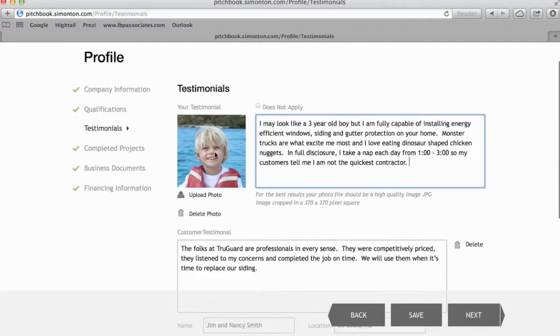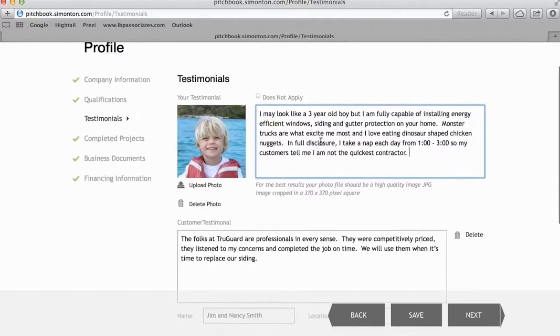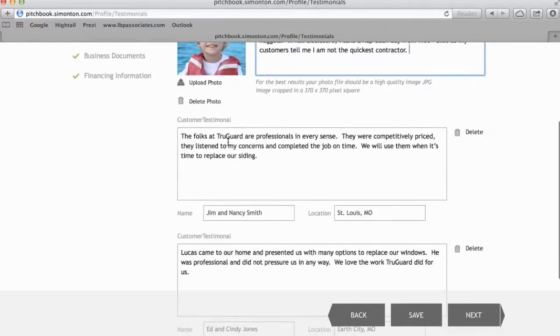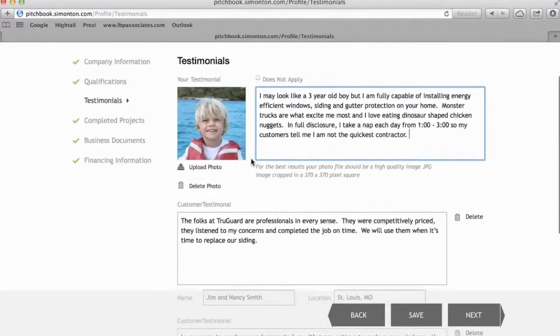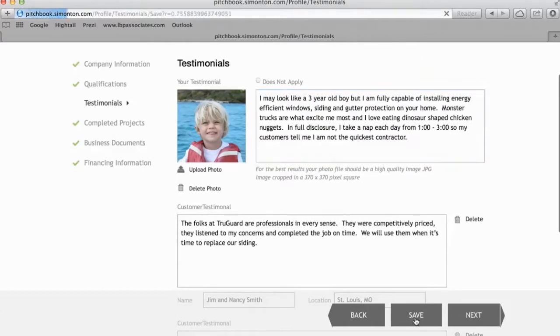So there's the picture of Hunt or of you, your testimonial, why you're different, why you're unique, and then a couple of customer testimonials. You can add as many as you want. Always hit the Save button and then click Next.